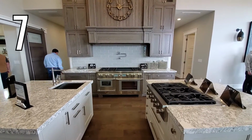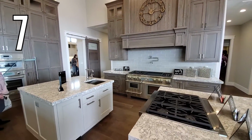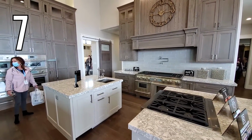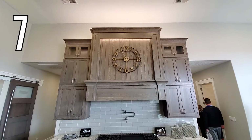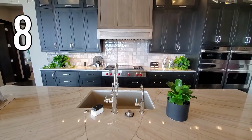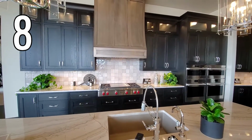7. Kitchen number 7 is a little more traditional style and so gorgeous. Beautiful cabinetry and countertops. I love the extra wide hood over the range, perfect for hanging that clock or whatever you love. 8. That curved range hood with the black cabinetry in this kitchen is so gorgeous.